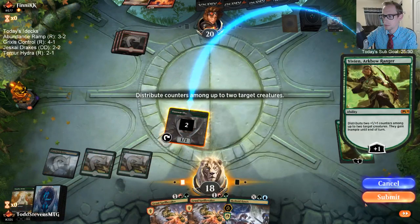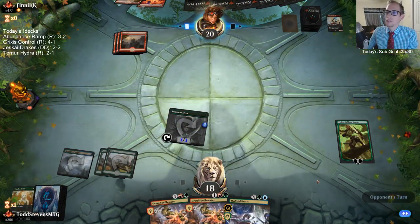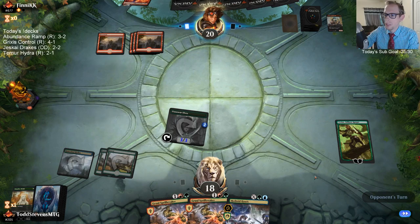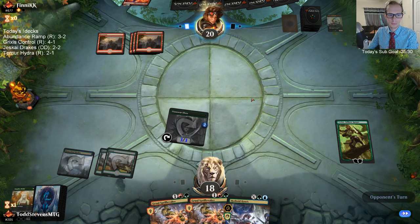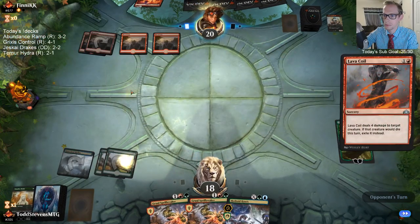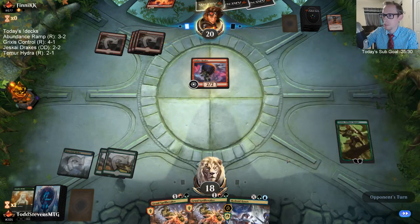Scala's Vengeance, and I'm coming for you next. All right, perfect. I'd get out of the way if I were you. Worked out. Got this Vivian, so now if they play the Spitfire that they exiled, we can minus and have our Llanowar kill the Spitfire. Come on, draw land. There's no Spitfire over there. Draw land.